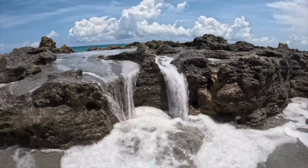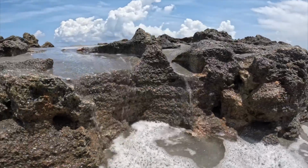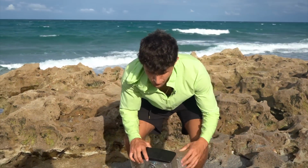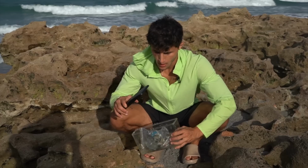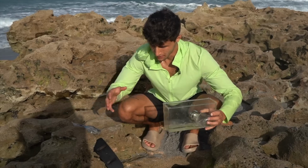I'm gonna put it right in here. This looks like a really good spot. And as some of you may know, we've caught tons of sea creatures here, from eels, octopus, a bunch of different crabs, fish. So I'm pretty confident we'll catch something. I just don't know what exactly, but this is looking really good.